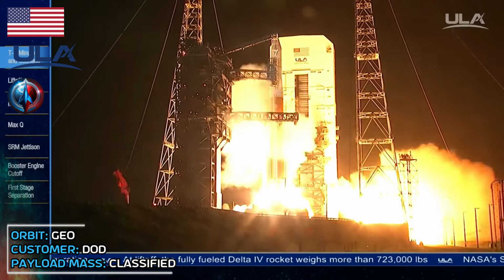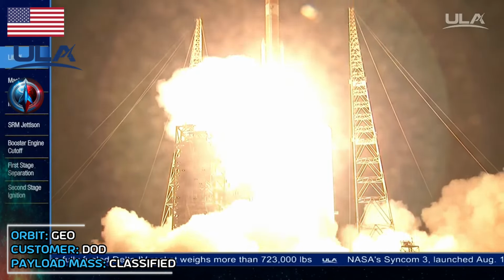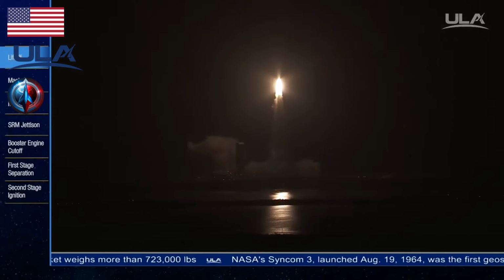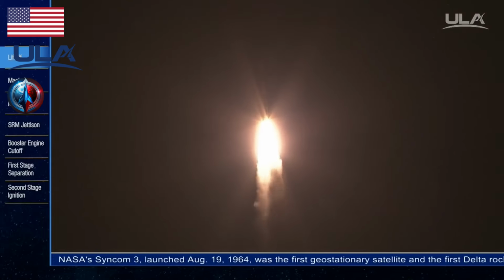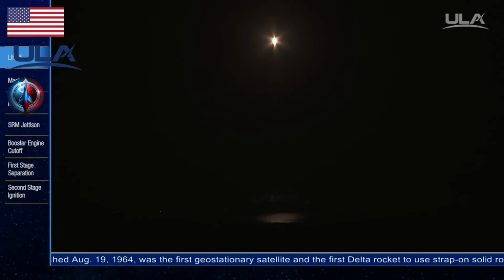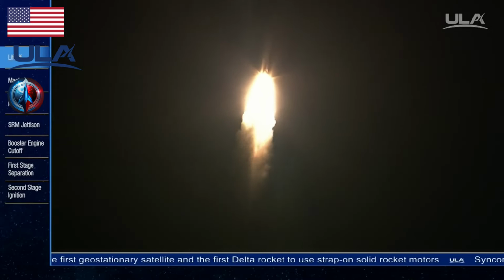And liftoff of the United Launch Alliance Delta IV rocket carrying the Aspace 6 mission for the United States Air Force. Good chamber pressure on the main engine. Good chamber pressure on both solid rocket motors. 17 seconds into the flight. Good engine control on the first stage.